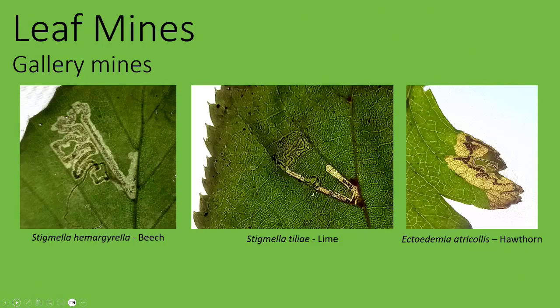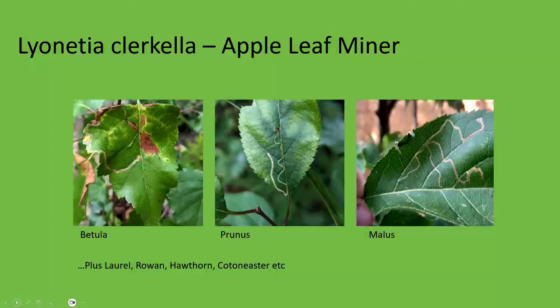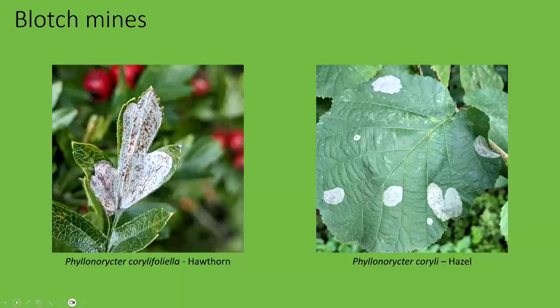So you get gallery lines with these moths. Gallery miners, which you'll see everywhere if you do start looking, like the apple leaf miner, which doesn't just mine apple. It mines all sorts, so you'll see it everywhere. Confusing. And then there's blotch mines as well, which are right for species. It's not really a beginner's thing, I guess. It's a bit niche, but it's really easy to just walk out the door and have a look for these and find them everywhere. And that's it.